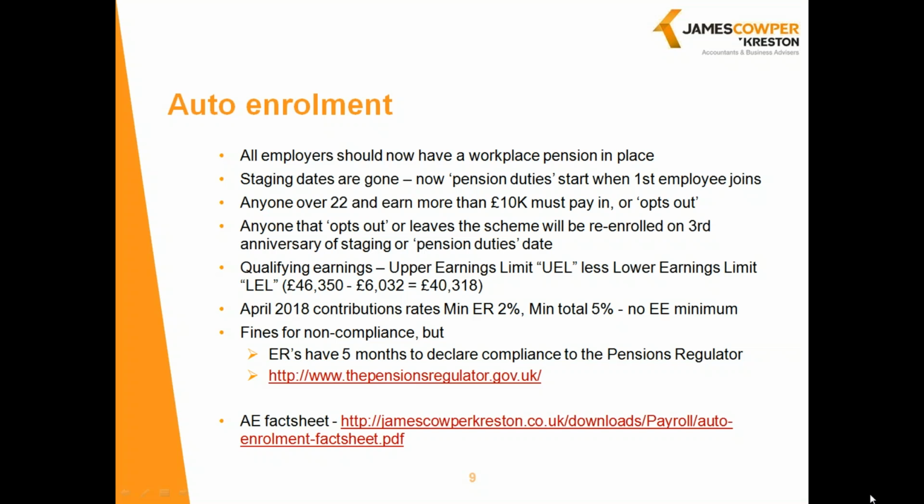You can, if you want, also base contributions on your own definition of pensionable pay, but you must follow certain criteria. So, for example, depending on what the circumstances of the employee are, it may be 100% of basic pay or 100% of total pay, including bonuses and overtime.